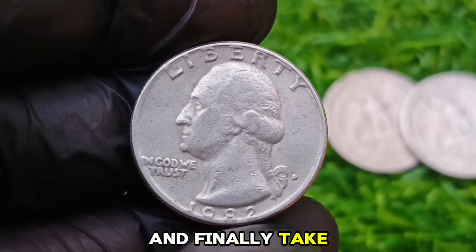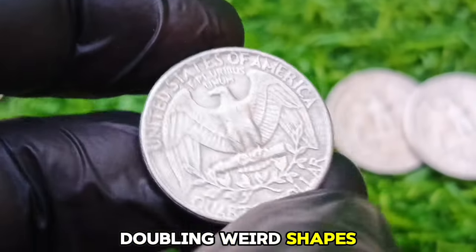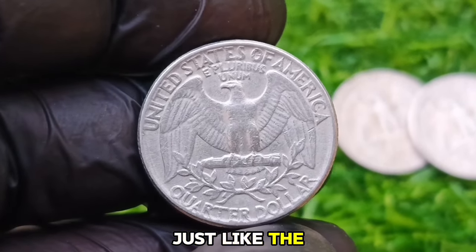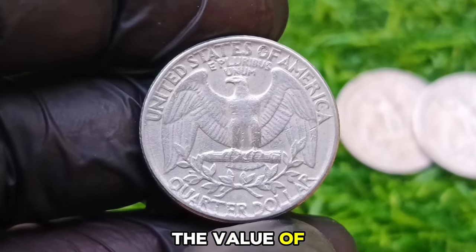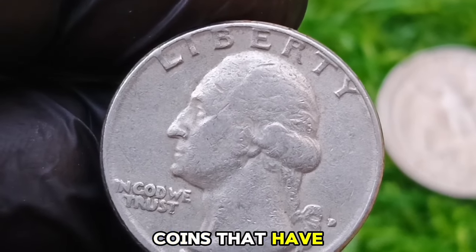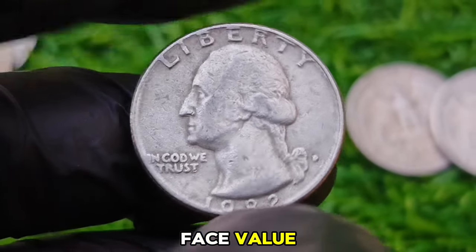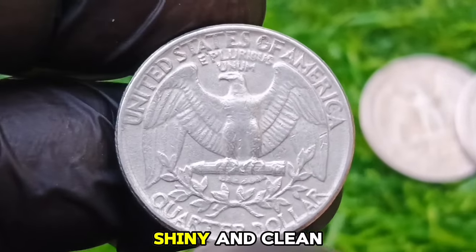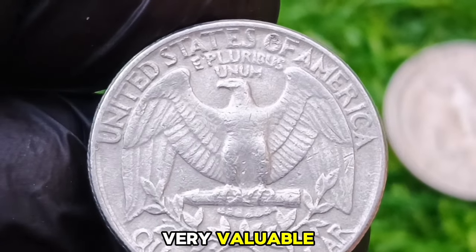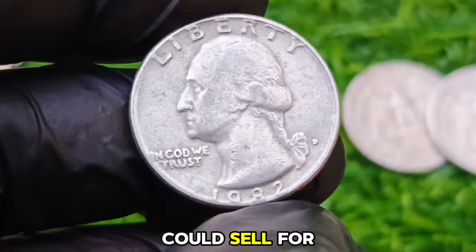And finally, take a close look at the details. Any signs of doubling, weird shapes, or letters that look off can be signs of a valuable error. Just like the 1967 quarter, the value of the 1982 D-quarter depends on condition and rarity. Coins that have been in circulation for years are usually worn and not worth much more than face value. But if your coin looks sharp, shiny, and clean, what collectors call mint state, it could be very valuable. A coin that's been well preserved and shows one of these rare errors could sell for a lot of money.